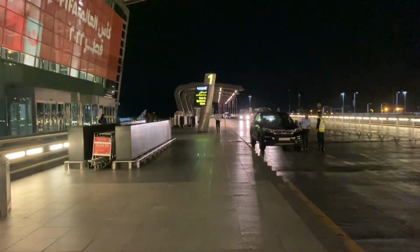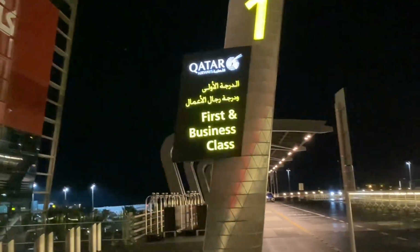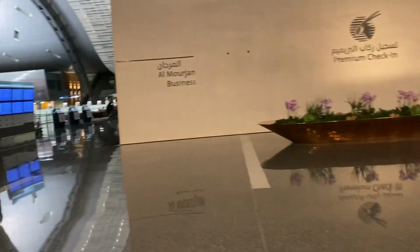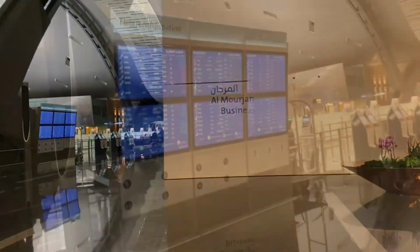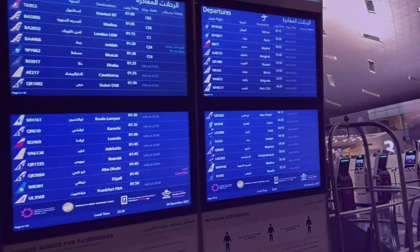First up, the airport experience. Passengers flying on Qatar Airways business and first class out of Doha have their own separate entrance, gate number 1. There are a lot of staff over there who will meet and greet you and assist you in check-in at their premium check-in area. We have a flight information display to Delhi.